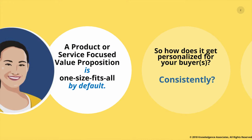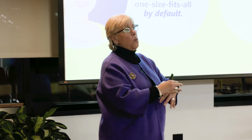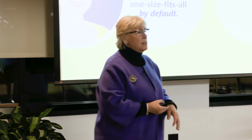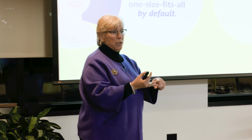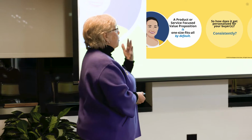So one of the things to keep in mind is when you've got a value proposition that's completely focused on a product or a service, by default, it's one size fits all. We tend to try to aim it at every single title at the same time because we don't want to skip anything. So it ends up being really bloated, really generic, really one size fits all, and therefore it doesn't really draw buyers the way you want it to. So the key is, how do I personalize it for my buyers?